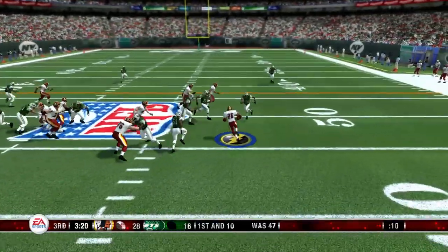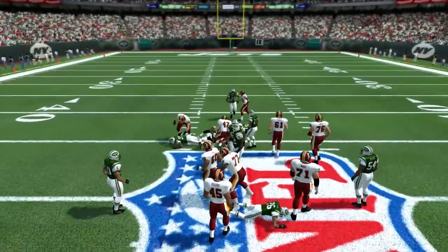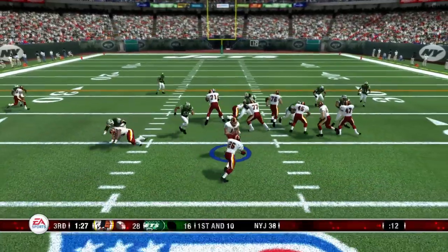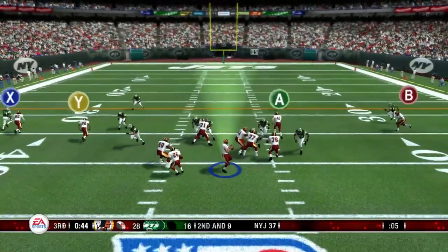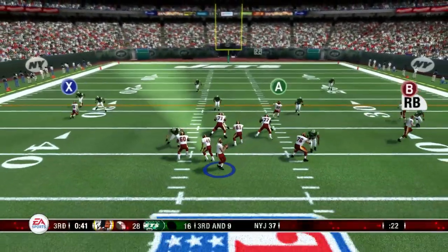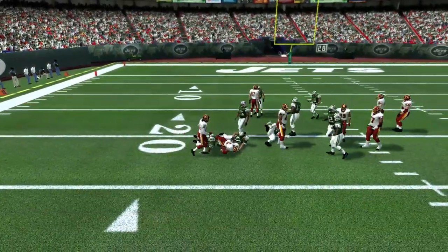Again, the handoff. They hand it off again. Again with the run. Snap goes to Campbell. And they can't connect. Campbell wants to throw. He's there for the catch. Again, he'll get the call.